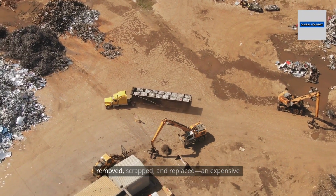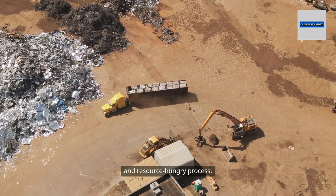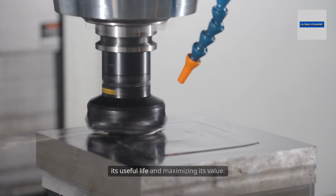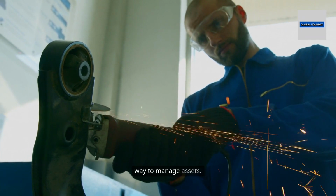Traditionally, the part would be removed, scrapped, and replaced, an expensive and resource-hungry process. With cold spray, the same component can be restored to its original specifications, extending its useful life and maximizing its value. It's a smarter, more sustainable way to manage assets.